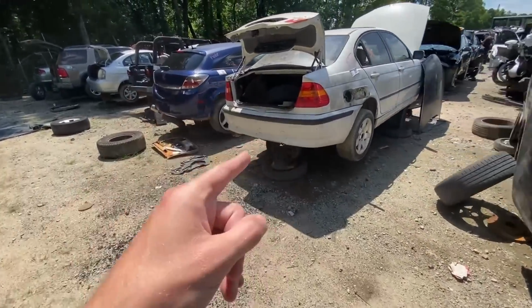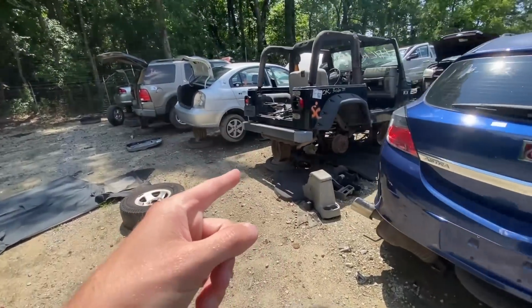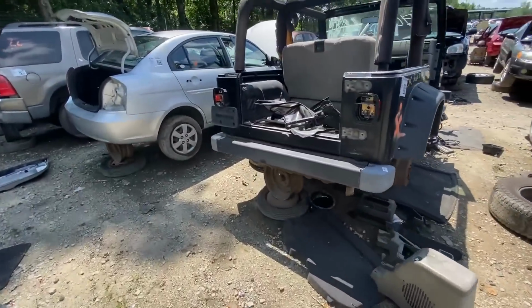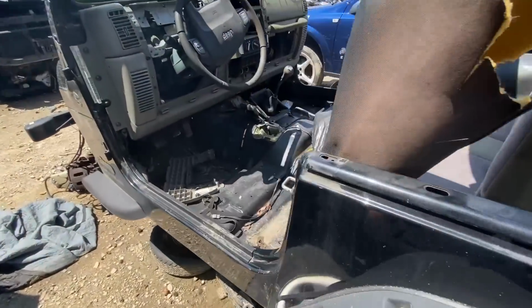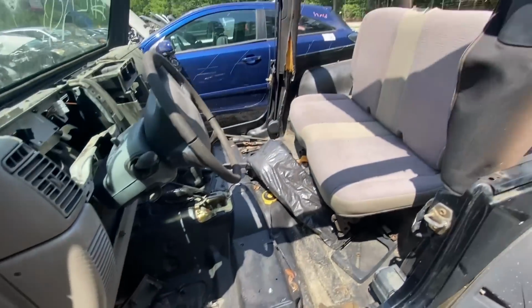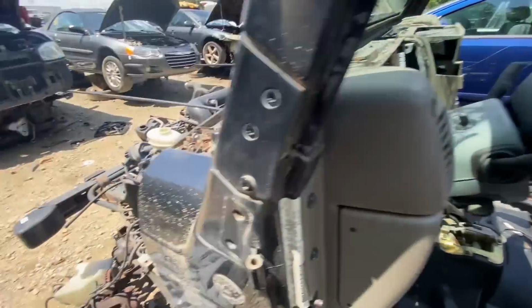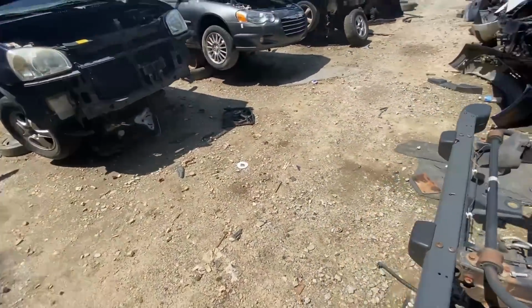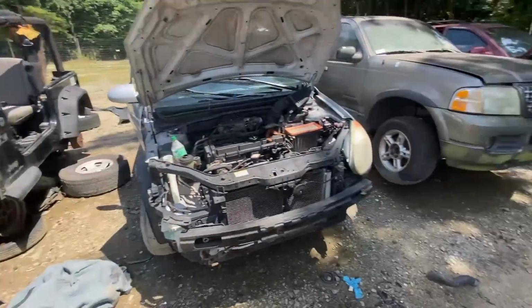Got a 325i, or sorry, xi actually. Got a 2005 Jeep Wrangler. I'm surprised this thing's in here, in all honesty. I'm surprised this thing didn't get parted out to a private buyer, but here it is. I don't really know if this is good condition or bad condition for a Wrangler. I don't know anything about them. I assume it's probably worse condition than not, because it is missing most of its front panels. That's just a personal guess, though.